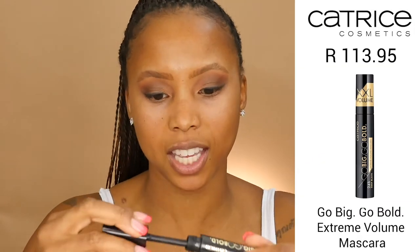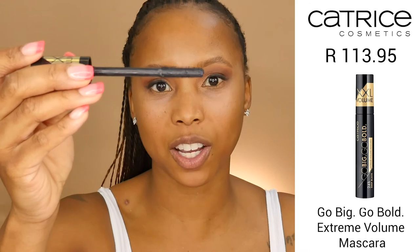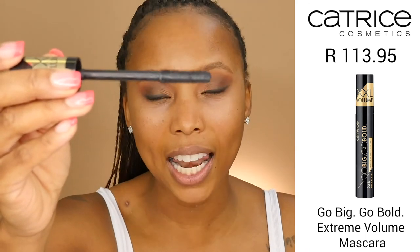And we're done. Time for the mascara. My fave, go big or go bold. This is really, really amazing. If you see, this brush is literally go big or go home. I'm just gonna put it on the top of my lashes. Don't worry about my bottom lashes, I will get to it in a few. But just for now, let it sit, because once I apply my lashes, it won't smudge, it would have set, and it'd be easier for me to apply my lashes.